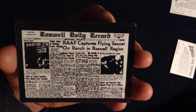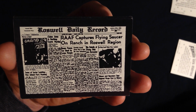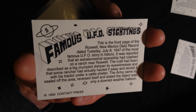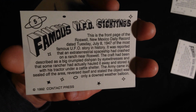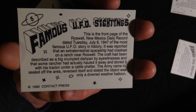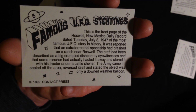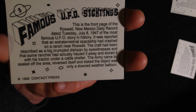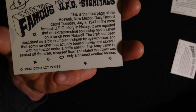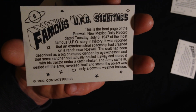Anyway, the Roswell Daily. Well, I really enjoyed the more recent cultural phenomenon of everyone at Area 51 or wherever they were out in the desert recently. Okay. Extraterrestrials. So this craft was described as a big crumpled dishpan by eyewitnesses, and a rancher had hauled it away and stored it with his tractor under a cattle shelter. And of course, we all know it was just a weather balloon at this point.